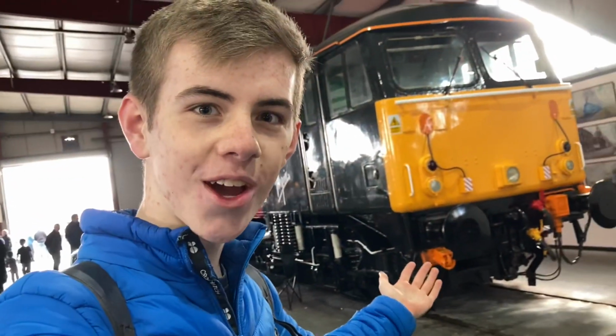For the train enthusiasts, we've got a massive train. I don't know what it is, don't ask me. I know nothing about trains, absolutely nothing. And I haven't forgotten the promise, we will try and sit in one later on. But yeah, I know nothing.